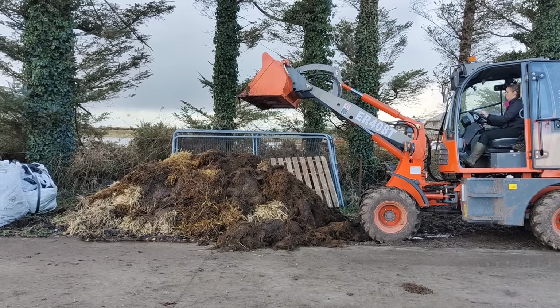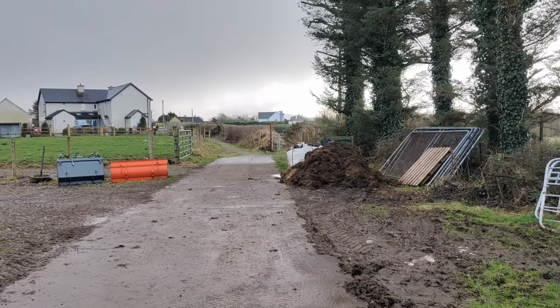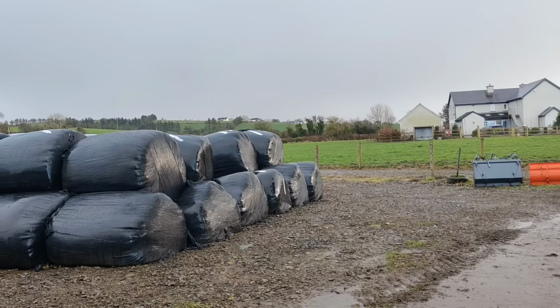And that was the last of the cleaning up done. Nice to get the pile just heaped up like that. And this is what it looks like. Still a bit muddy and dirty, but look, it's nice and clear. There's plenty of space there now, but still lots to do.